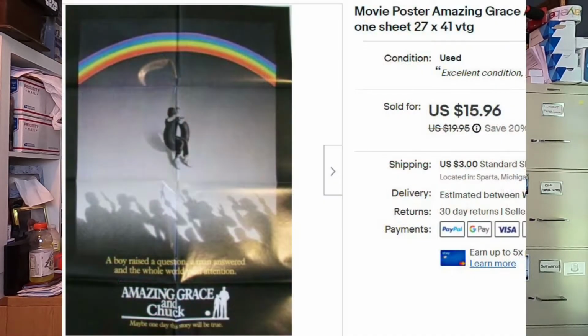Here's a movie poster, Amazing Grace and Chuck. Cost of goods $4. Again, sourced it from Brian Davis, Mr. Buys a Lot. These posters are in fantastic condition, so if you ever think of buying movie posters from Brian Davis, I recommend it because they're in very good condition. No tears, rips, stains, tape marks or nothing like that.